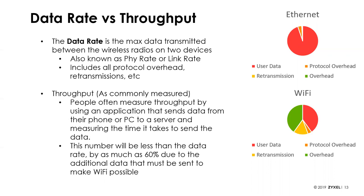The key thing here is it's not just the data you personally want to send over the network. It includes all of the protocol overhead that makes Wi-Fi possible. We're using this unlicensed RF spectrum where who knows who's doing what using these same frequencies that we're trying to use. So there's all sorts of error checking and handshaking going on to make it operate as smoothly as possible. And that adds a huge amount of overhead, which is included in the data rate.